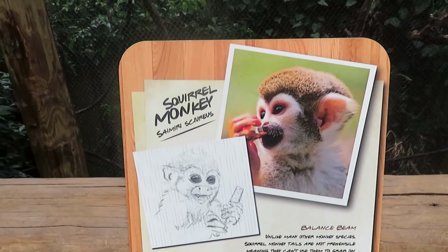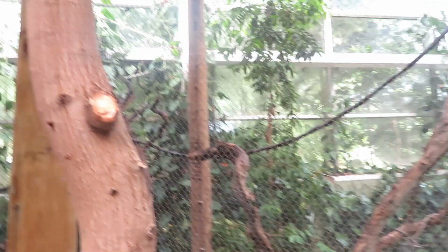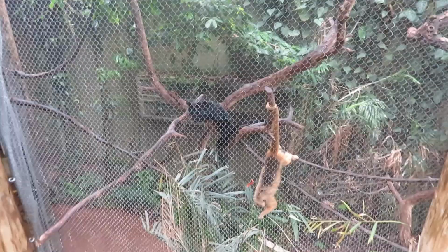They're very cute animals. So I'm guessing that they probably rotate them around every day, and they only have one of them out at the same time. So I'm guessing today they have the black howler monkeys on habitat.